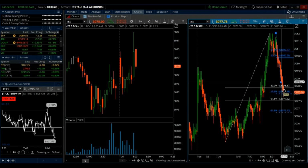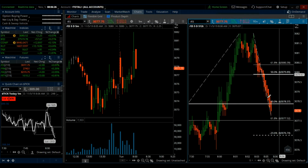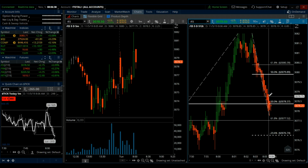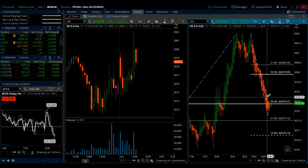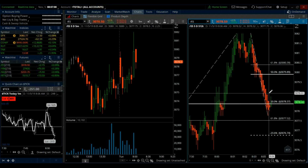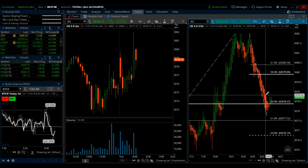So bring our stop down again, and we're kind of going straight down here. Might take 81, 78. That's 3 to 1. Not quite yet. But when we're at the full halfway back for the day, and a low tick, I'm going to put a 78 and a quarter stop on just a quarter of what's left. There it goes.